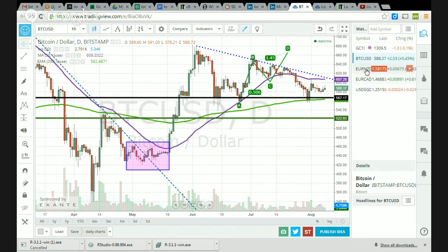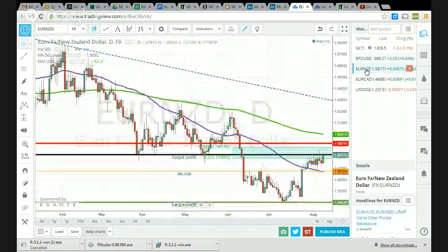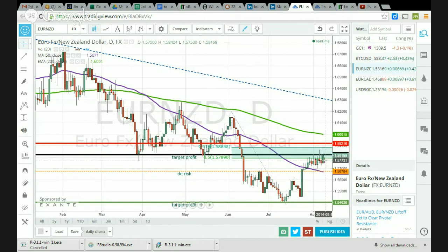Now for the currency trades that I have on, I only have two trades on at the moment. Definitely the past few weeks have been a little rough. I'm now slightly below break even for the year, by a fraction of a percent. Okay, so let's look at Euro Kiwi. This position is currently slightly in the money, basically at break even.